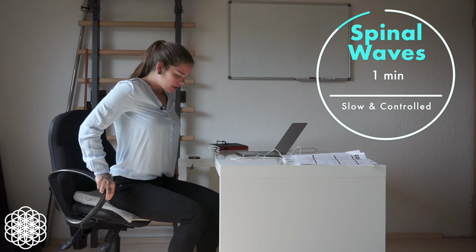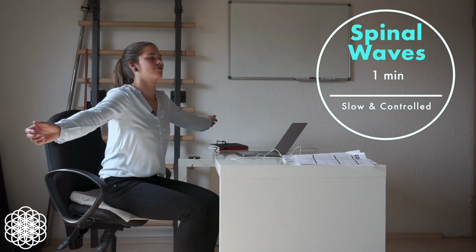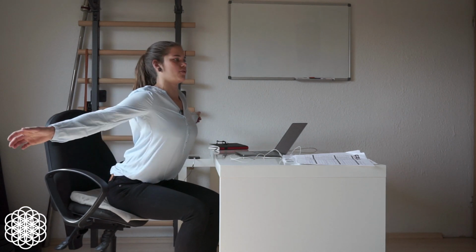Just try to move. And then next up we have spinal waves. And these are actually one of my favorites because you really get the flowy movement. And what we want to do is try to move our entire spine into flexion and extension. So reaching forward, arms back. And as we go into flexion, arms come forward. Try to tilt our pelvis.